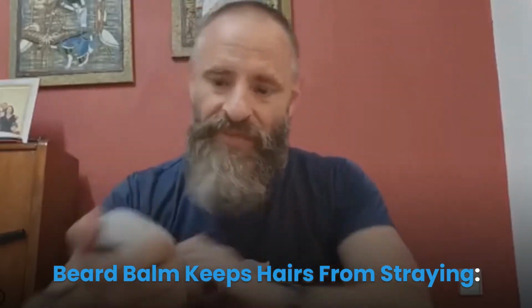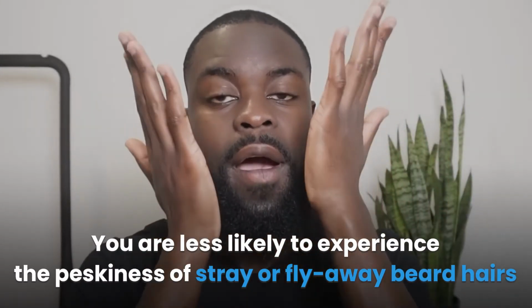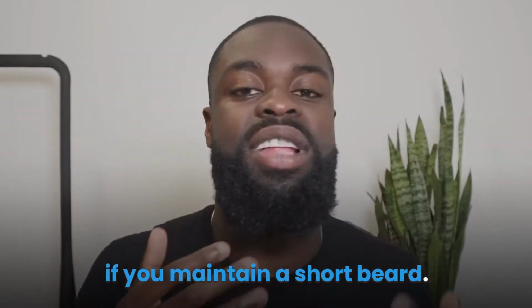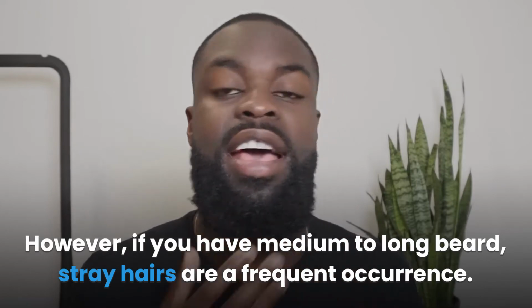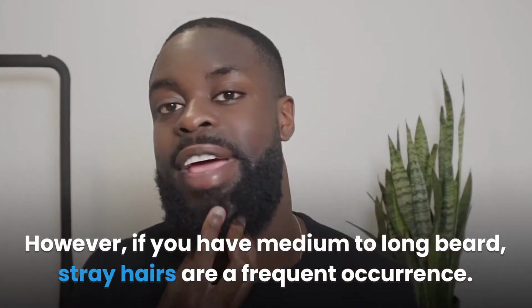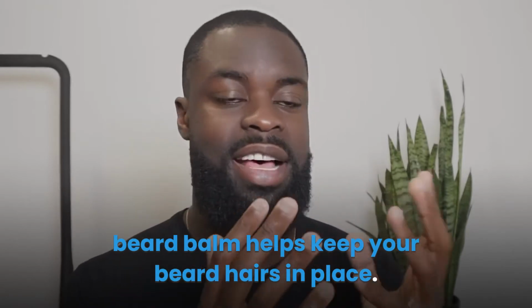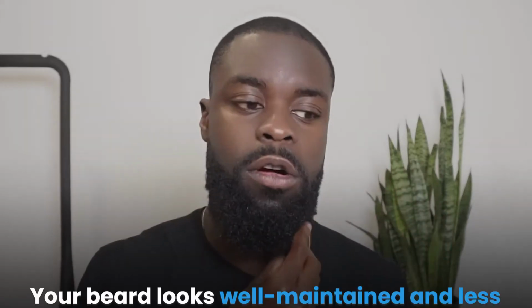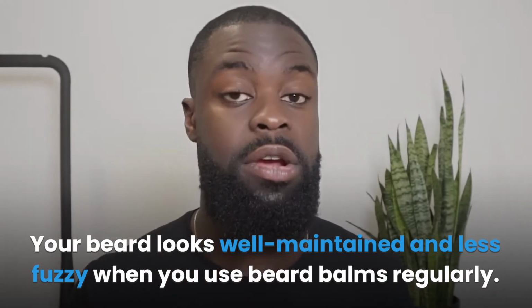Beard balm keeps hairs from straying. You are less likely to experience the peskiness of stray or flyaway beard hairs if you maintain a short beard. However, if you have a medium to long beard, stray hairs are a frequent occurrence. Apart from giving your beard a long-lasting hold, beard balm helps keep your beard hairs in place. Your beard looks well maintained and less fuzzy when you use beard balms regularly.